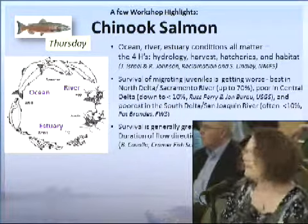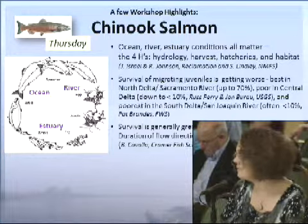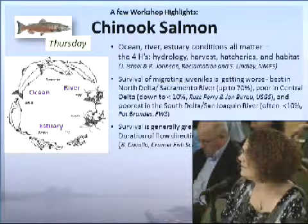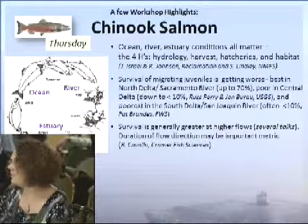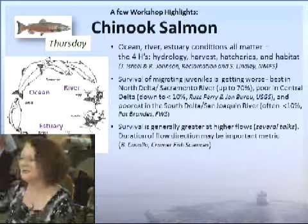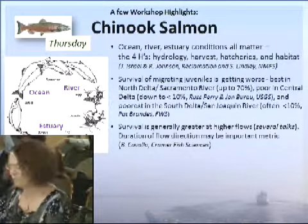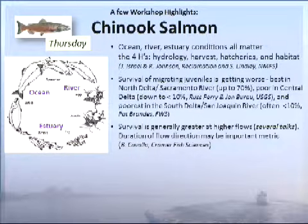And the flow. So generally, this was actually in several studies. Generally, survival is greater at higher flows. And Brad Cavallo from Kramer Fish Sciences actually had an interesting talk where he thought that perhaps the duration of flow direction, going toward the pumps, going toward the ocean, wherever they go with the tides and the rivers, might be an important or better metric than just simply flows. So that was interesting. But overall, higher flows, better survival.